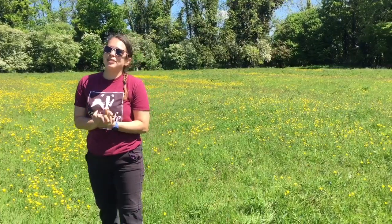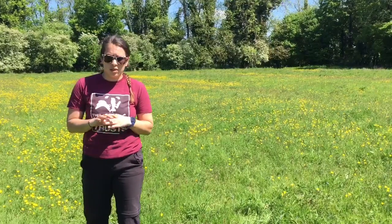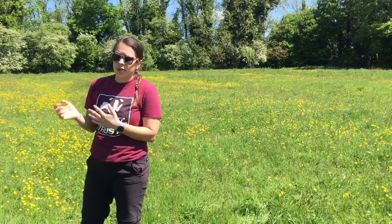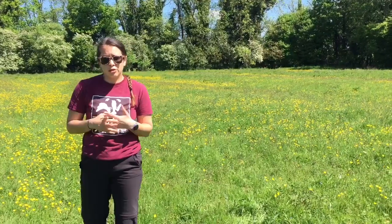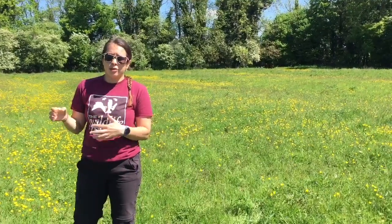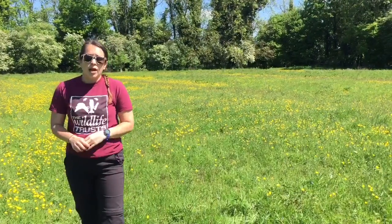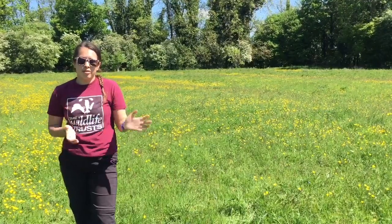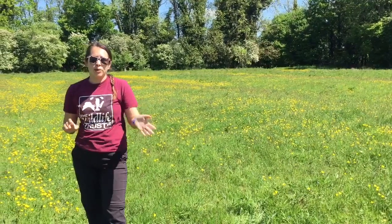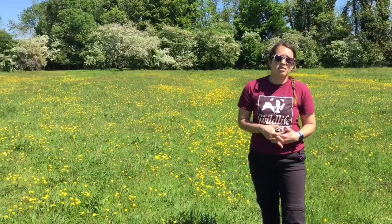We do a hay cut so that we can suppress the dominant unwanted species that we have here, like the hogweed and the cow parsley, and it just gives a chance for the rarer stuff to grow. The cuttings are taken off as we don't want to add any nutrients to the soils. And then after the hay cut, we then bring the sheep in. We have around about 50, and they usually graze from about August till about end of September, sometimes a bit longer, but again that's weather dependent.